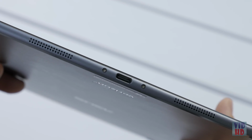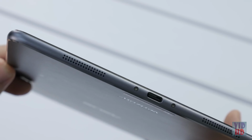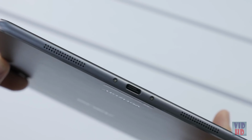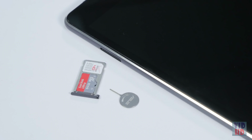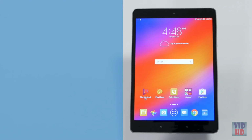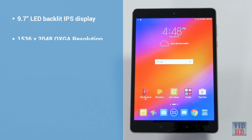And it has dual stereo speakers with DTS HD audio for excellent sound quality through the speakers or when using headphones. On the left-hand side, we have the SIM card and micro SD card tray, which is easily removable with the included pin. The screen is a 9.7-inch LED backlit IPS panel that's 1536 by 2048 resolution.